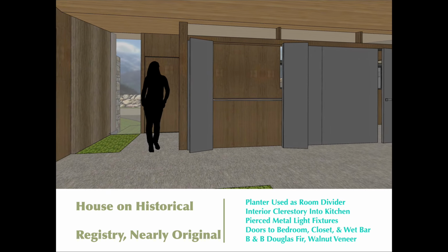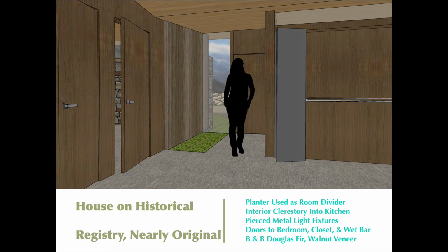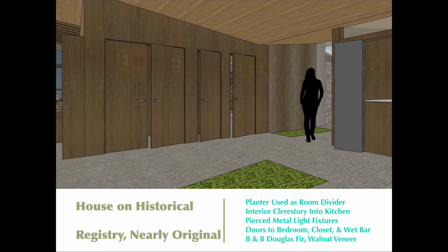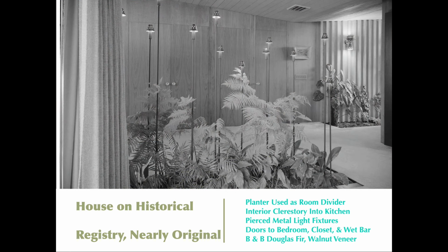But as we back up here, we look back toward our entry. The first door there goes into the guest room, and then there's a closet door. There's a double door that goes to a wet bar. Of course, there's a wet bar. Again, all about the cocktails. We see our planter, and Williams designed these little Dixie cup type light fixtures that reflected the other light fixtures that were in the house.